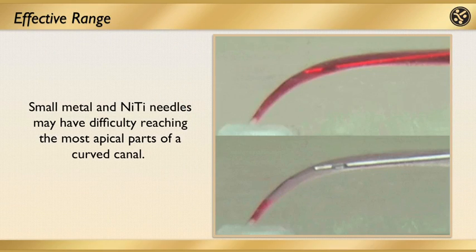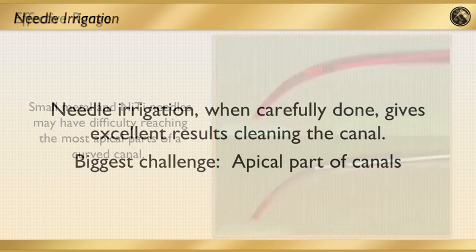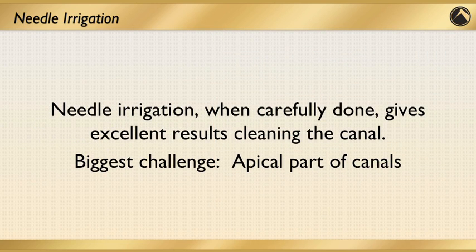This will show you how small metal and niti needles will have difficulty reaching the apical area of the canal. The bottom picture shows you that even with good irrigation techniques, there's still debris in that apical area. So we've got to figure out a way to get rid of that if we're going to have success. Needle irrigation, and you notice I say when carefully done, gives excellent results cleaning the canal. Again, our biggest challenge is the apical part of the canal.